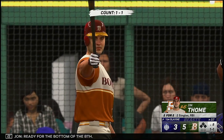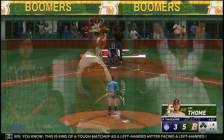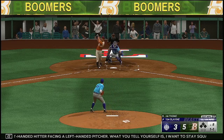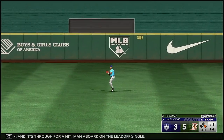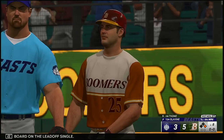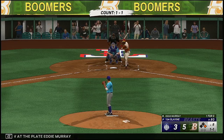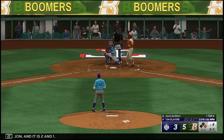For the bottom of the eighth, leading off, Jim Thome. You know, this is kind of a tough matchup as a left-handed hitter facing a left-handed pitcher. What you tell yourself is I want to stay square to the plate, try to hit the ball over the shortstop's head. Up the middle, and it's through for a hit. Man aboard on the leadoff single. Number 33. Now at the plate, Eddie Murray. And it is 2-1.